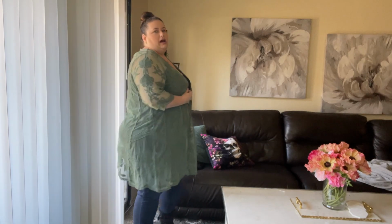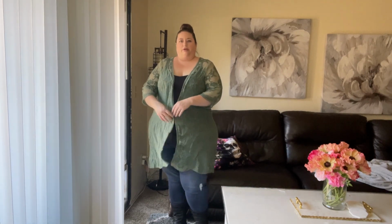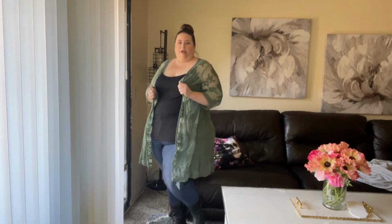This is the classic sheer embroidered mesh over piece. This is the sage green color. I did get it in a 26-28. I did want it to have a little bit more room around, especially since we're going over this booty here. But this can be worn like this with, I have a cami underneath, jeans, some cute moto boots. You can do some knee-high boots with it.